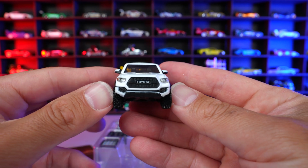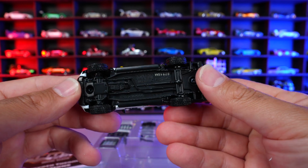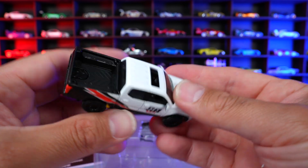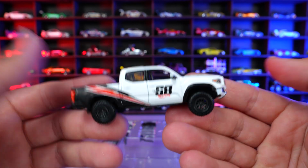Nice Toyota detail on that front end. It feels really good quality, have to say that. Metal base, of course, real rider wheel tire combination on there. Overall, I'm happy with the truck just stock like that. I think it looks pretty cool.